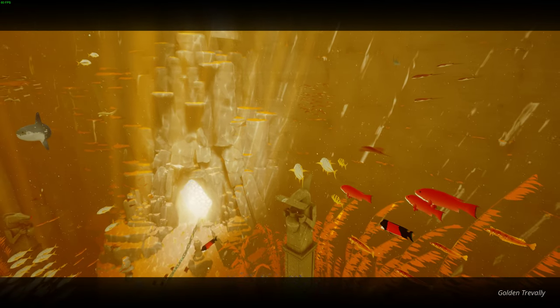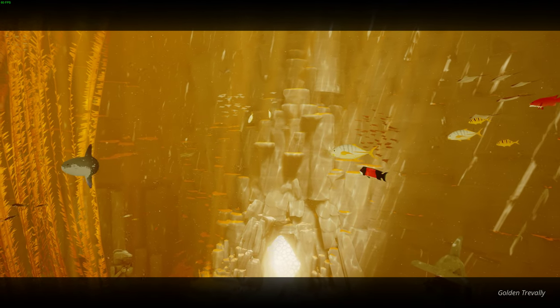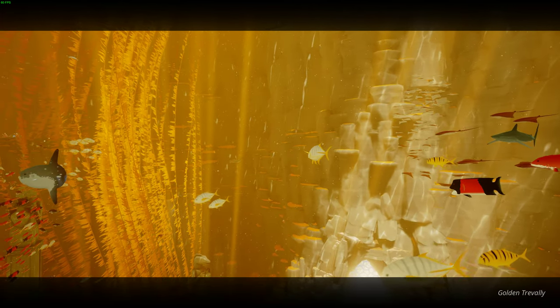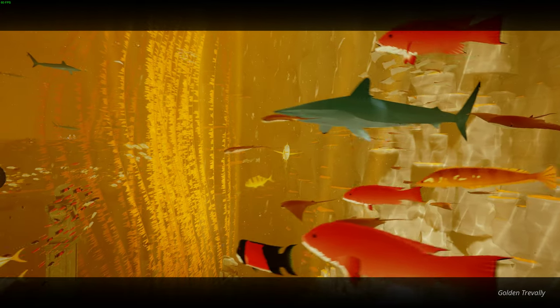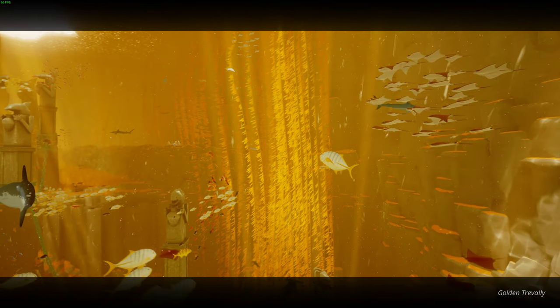They've been known to grow about 120 centimeters and about 15 kilos and travel in schools as juveniles, and they often follow large sharks and jellyfish for both protection and to help find scraps off them.